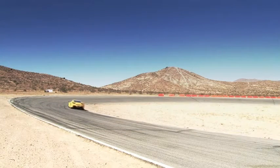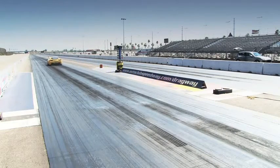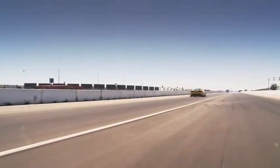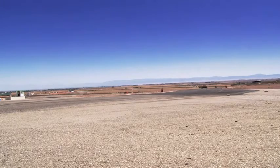Not so fast. On four wheels, this Ferrari is one of the all-time greats. Its 0 to 60 time is the third fastest we've ever recorded, beaten only by the mighty Bugatti Veyron and all-wheel drive Porsche 911 Turbo. And around streets of Willow, it has set a MOTORTREND production car lap record.